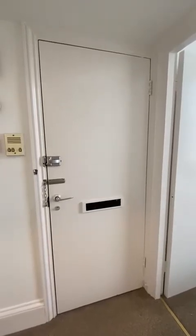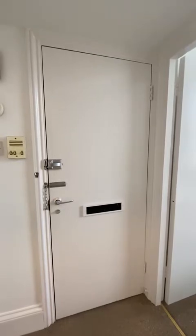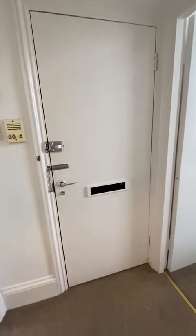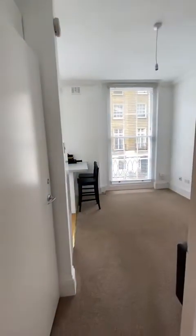Hello and welcome to a first floor flat on Burton Street in Bloomsbury WC1. We've just come through the main door and we've got a small hallway which leads to a reception room and the bedroom at the rear. The bathroom is just positioned behind me, so we'll start in the reception room.